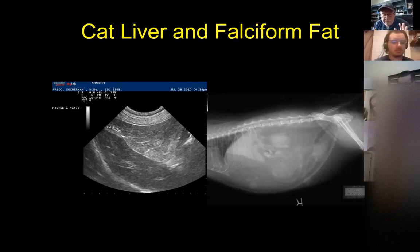Compared to the degree of fatness of the cat, the liver looks small. But when we said, how do we assess liver size? Nothing came up about fat. So this is just a fat cat. In comparison to the degree of fatness, this cat's liver looks small, but in reality, it's not. It's just the cat's fat.